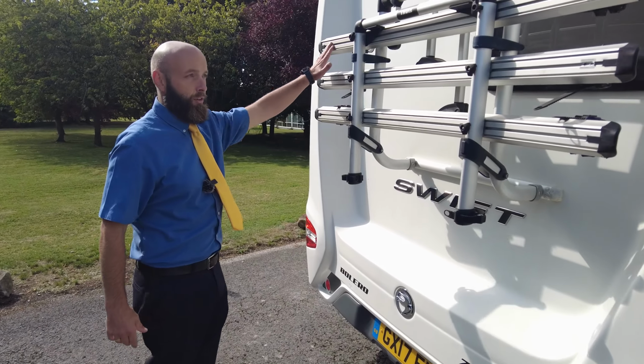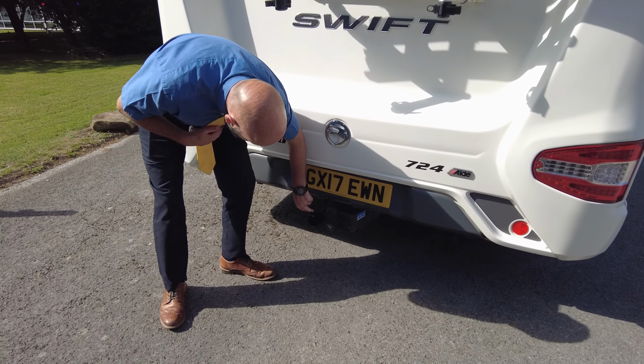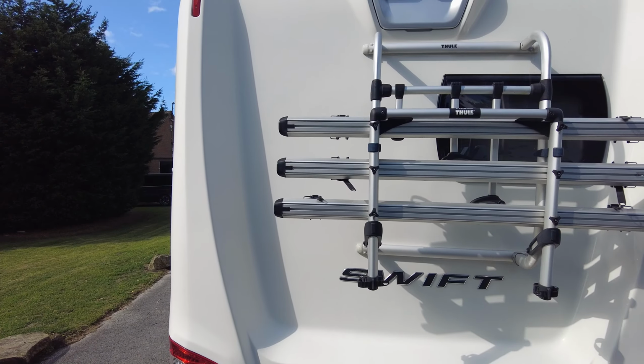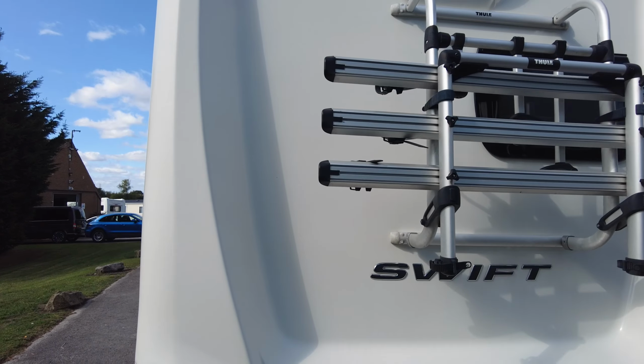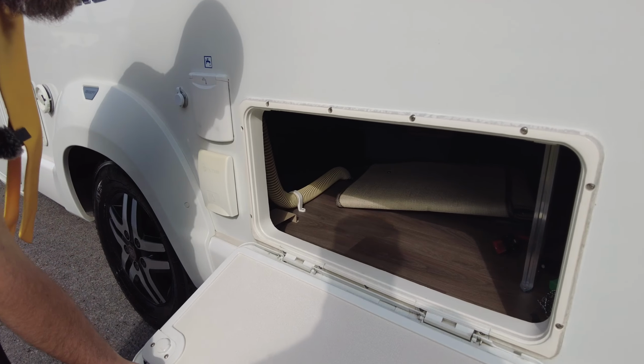But at the back, so you've got 3 bike rack. You've got your tow bar with 13 pin, sorry. Twin view rear view camera, which I'll show you inside as well. Come a bit further round. So you've got extra storage here, which goes underneath your bed.